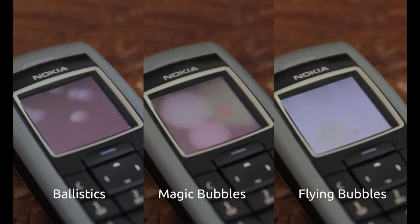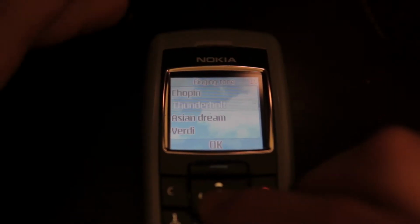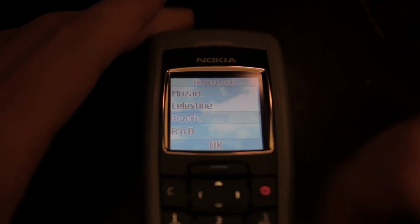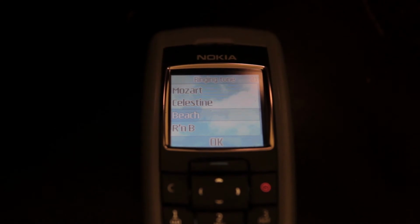You can't say the same about their ringtones though, because Nokia is famous for having awesome ringtones, and I'd have to agree. These are some of the most fun ringtones I've ever heard.